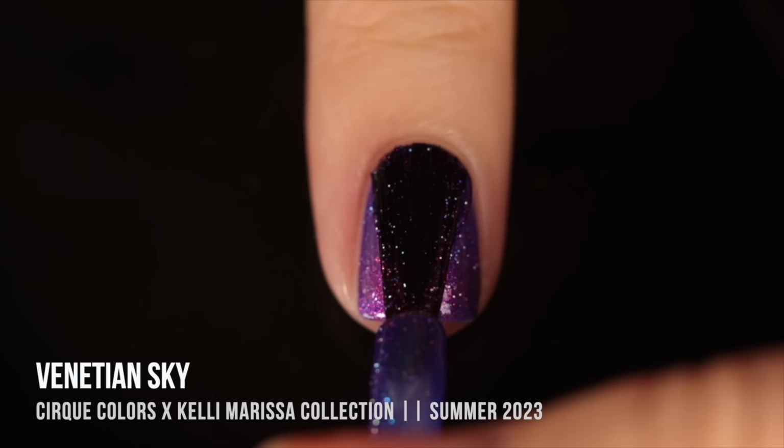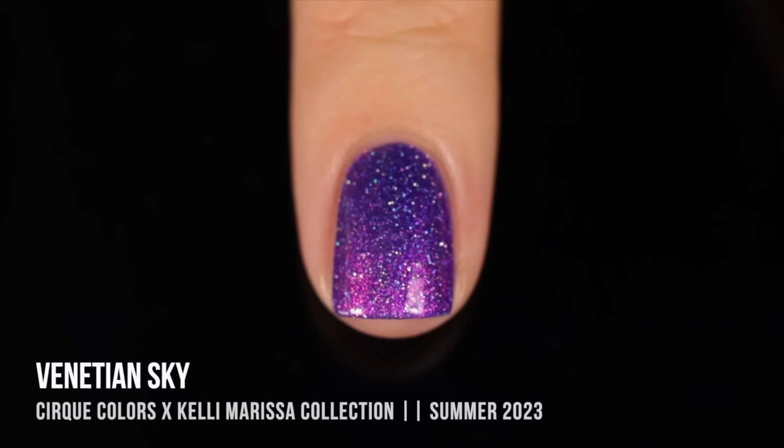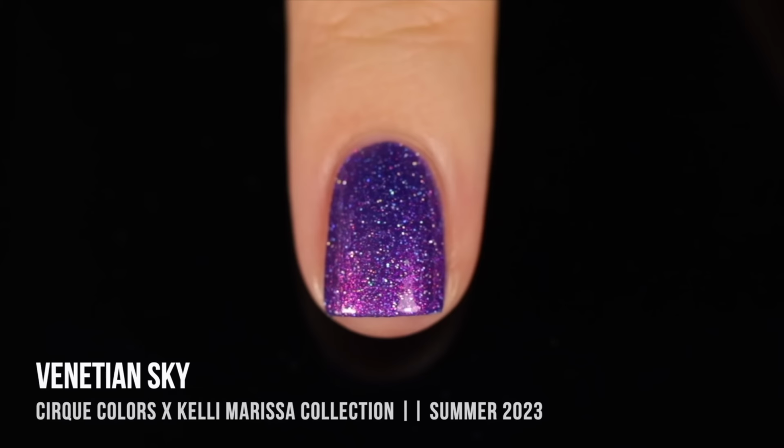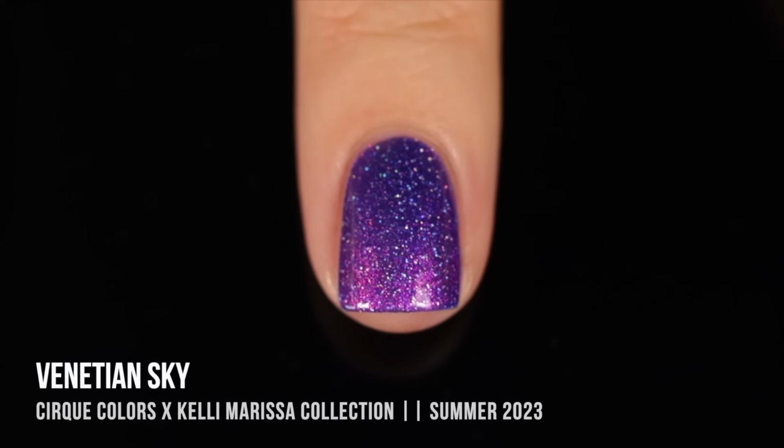And Venetian Sky is just such an eye-catching color. It's one of their shimmer graphic formulas. So it's a combination of a shimmer and a holographic polish. So it's this really beautiful, cooler toned purple base, but we have this intense fuchsia shimmer running throughout. It does have a little bit of a duochrome to it. So around the edges, you can see a little bit of gold into even green. And then we also just have an intense amount of holo sparkle. It really just feels like a scattered holo polish with that extra shimmer in there.